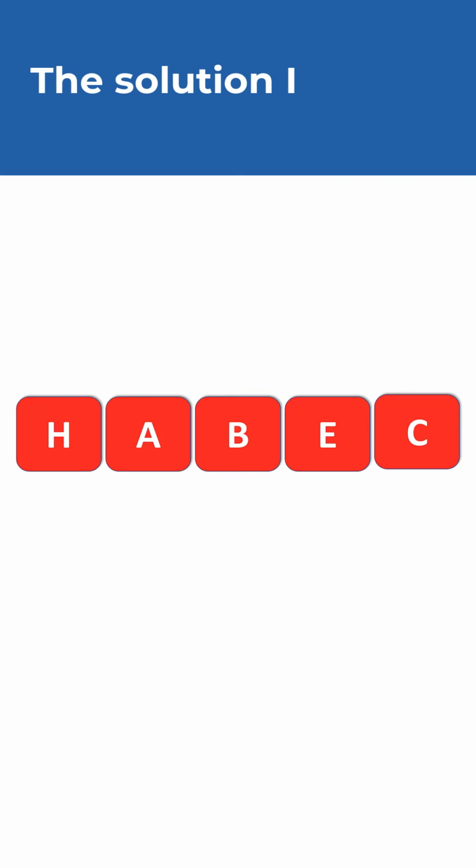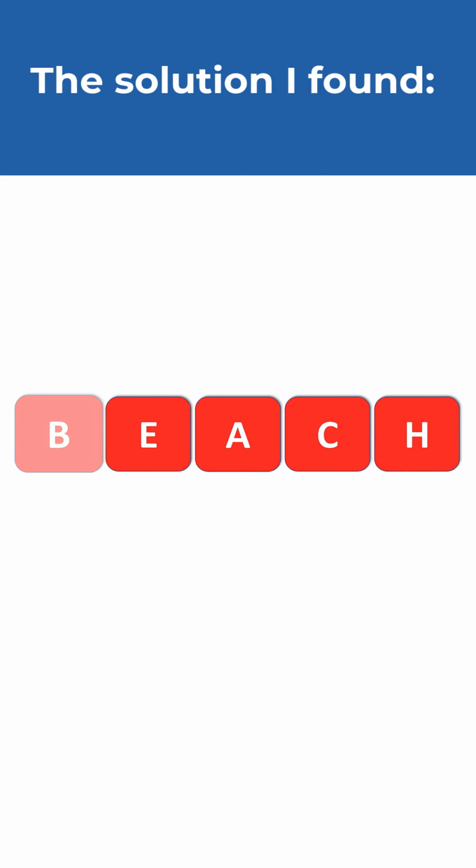The solution I found is the word beach. Let me spell it for you. B-E-A-C-H. Do you see any other solutions?